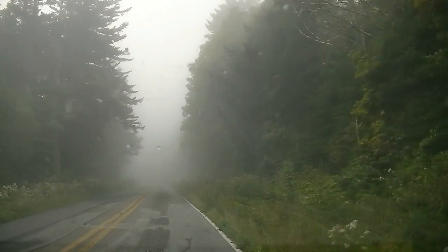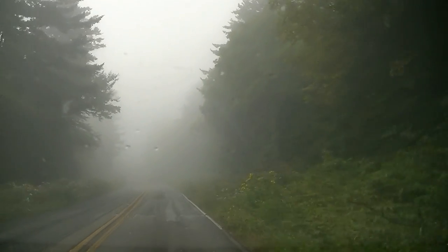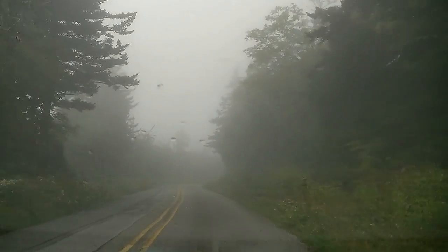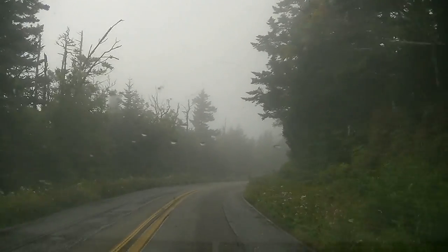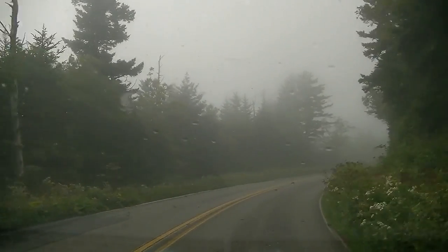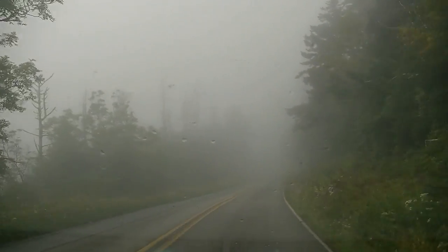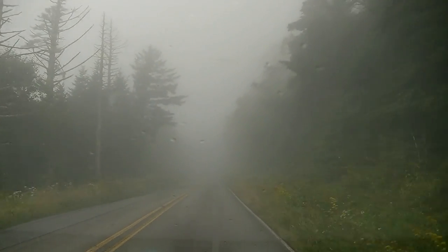Look at this. We must be getting close to the summit now because you can see the clouds are really thick. You see these spruces are really stunted. They're really short. You can see the wind there. Wow, look at this. This is just crazy. You can't even see anything.